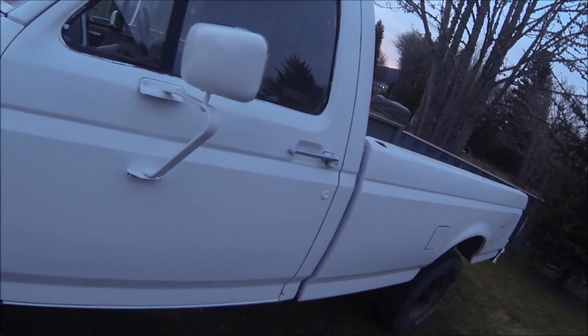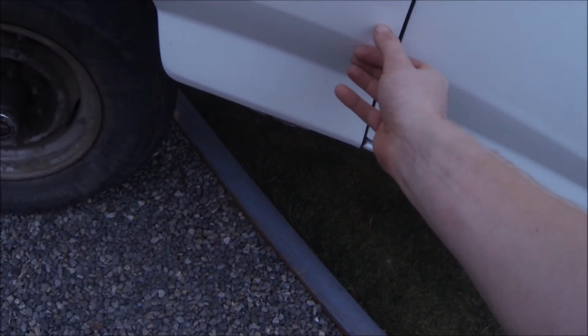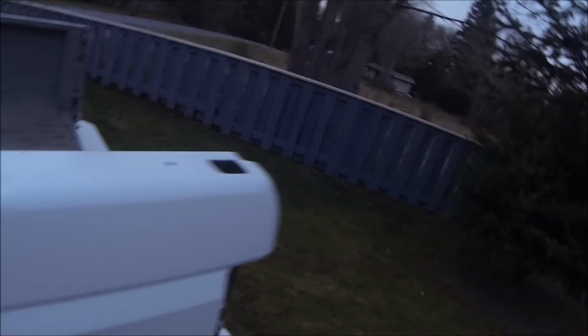I've got 2 days off coming up in a couple days here. There's a few touch-ups to do, like up here and stuff, but for the most part it looks like it came out really good. Pretty stoked on it. Lots of bug stuff and tree stuff, but that all wipes off. Yeah, you need to get some spray paint in there.